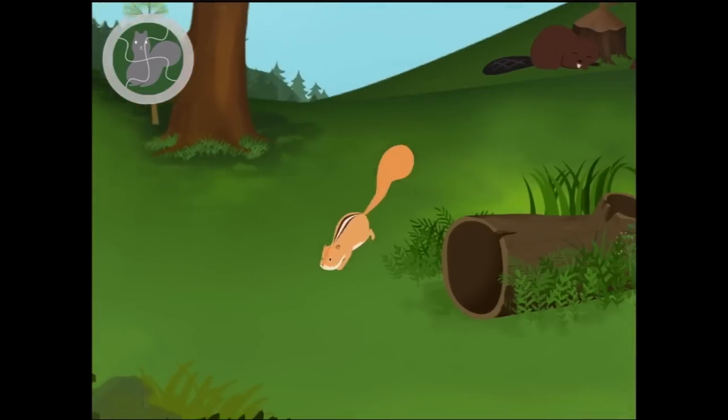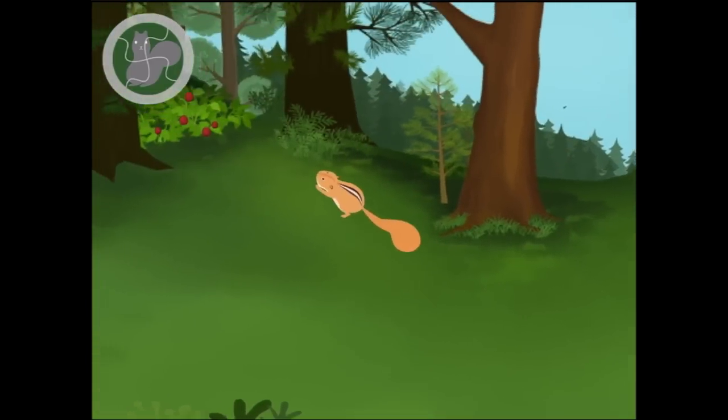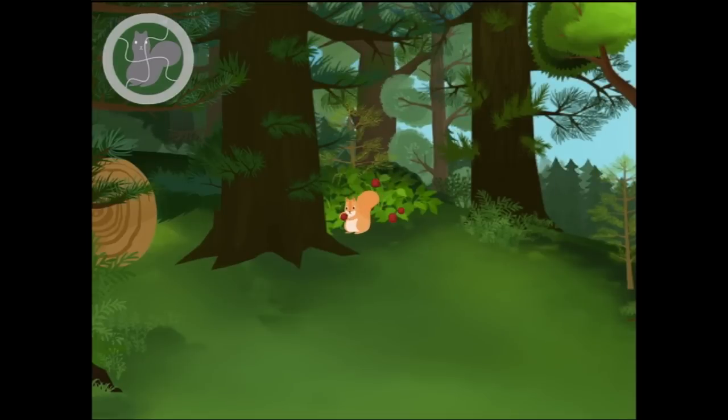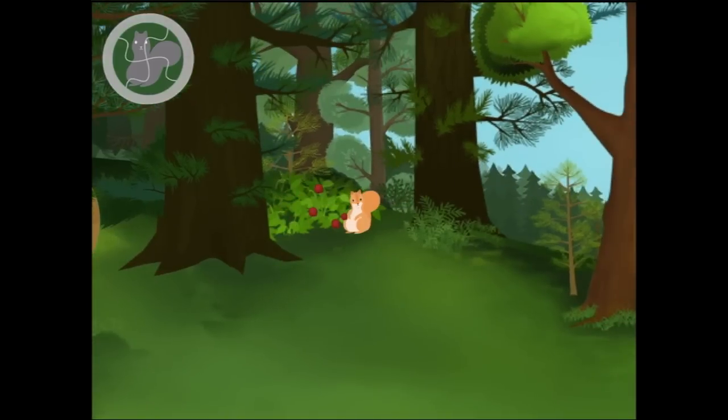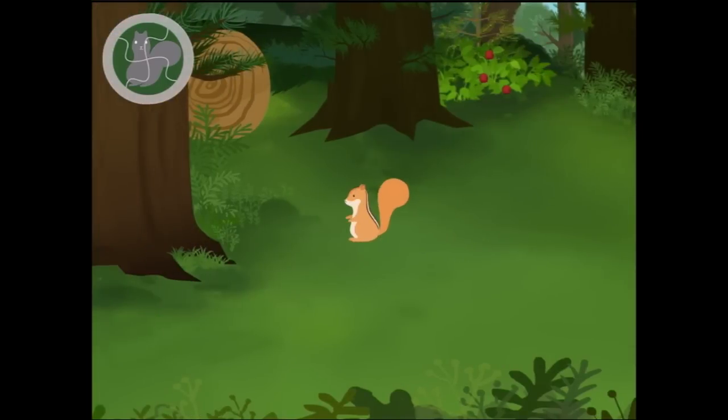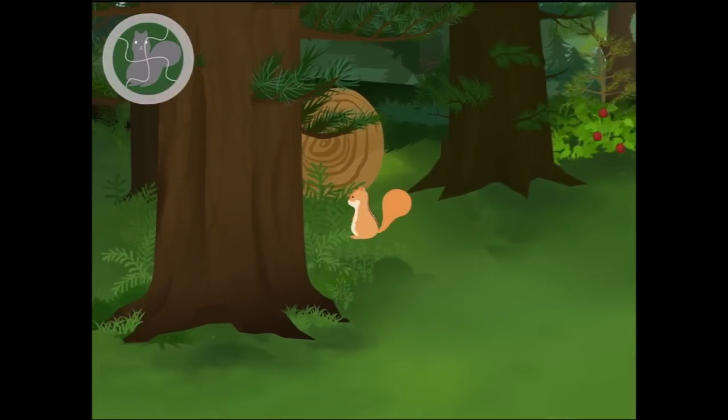All right, go over this way. Oh, look at these berries. Would you like some berries? Yes, you stash some of those away for later. And some red ones. No? No more berries? You can never have enough berries. Very cute. Anything up here? No? What about over here? No?